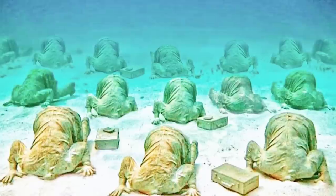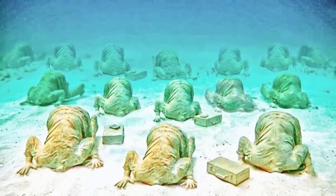Now it's time for the day's best pick. Today's photo displays an eerie array of sculptures resembling cursed people turned to stone. However, these sculptures have an environmental purpose that is far from being cursed.